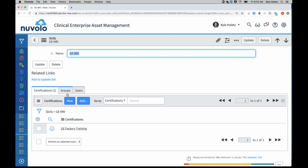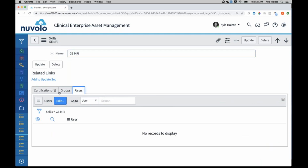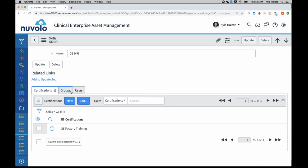Most of the hospitals I visit have work orders pushed into a group, an imaging group or an anesthesia group most times. Those skills can be directly linked to those groups, which means better routing for work orders ultimately. So if you want to eliminate some admin work and overhead around dispatching, you can use these skills and certifications to dispatch work more effectively. Additionally, directly to users, I don't have one here, but that would be how you would link it directly to a technician. Ben, anything?